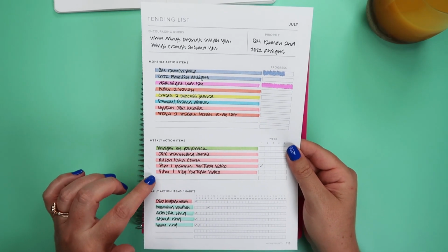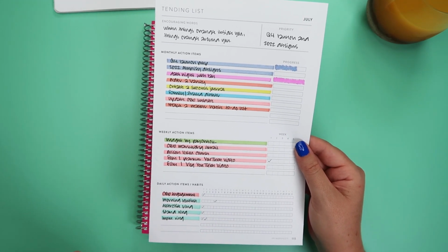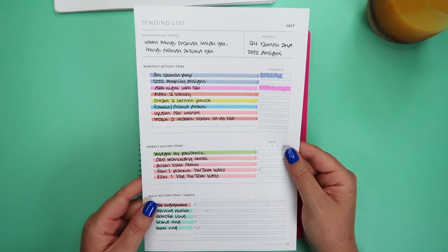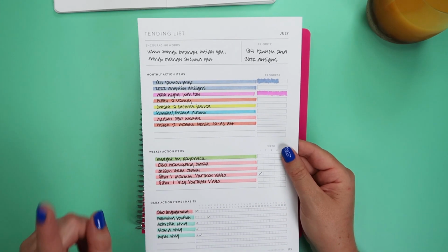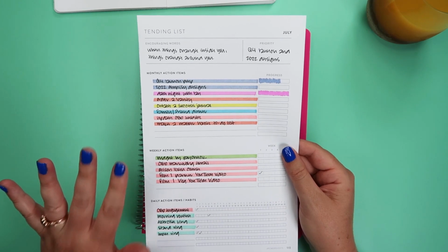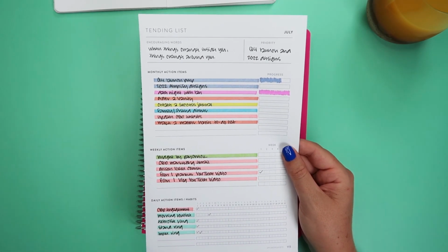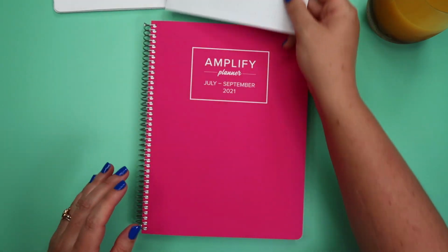I wasn't very good on my weekly action items or my daily action items. You know, it's always rough when it's the first week of the month and the first week of a new quarter. Like, both of those things, it's just a lot. So last week was just a hot mess express, and that's okay.